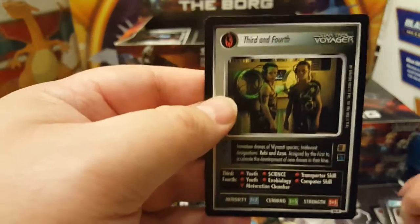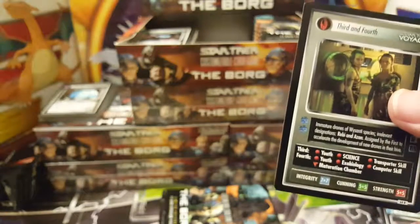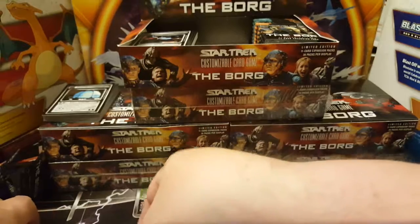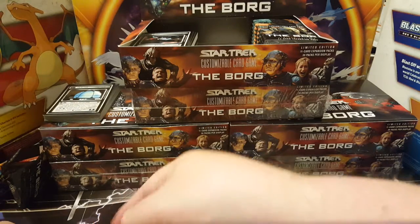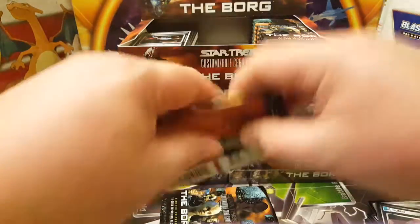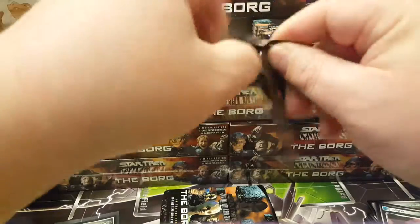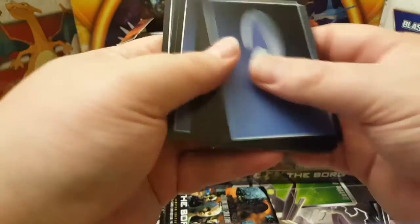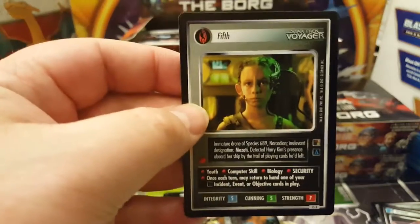3rd and 4th. That one is a rare plus, I believe. The rare plus cards are 33% more rare than a regular rare, according to Decipher. Okay, let's get on to the next pack. Okay, and 4 to the back. The rare is 5th.